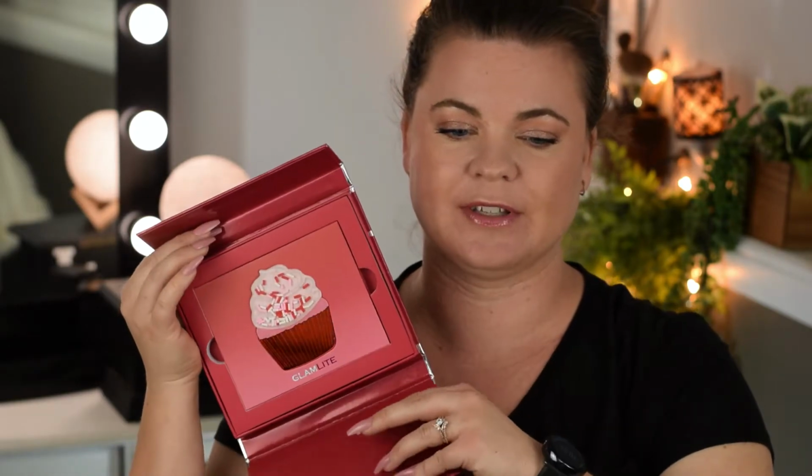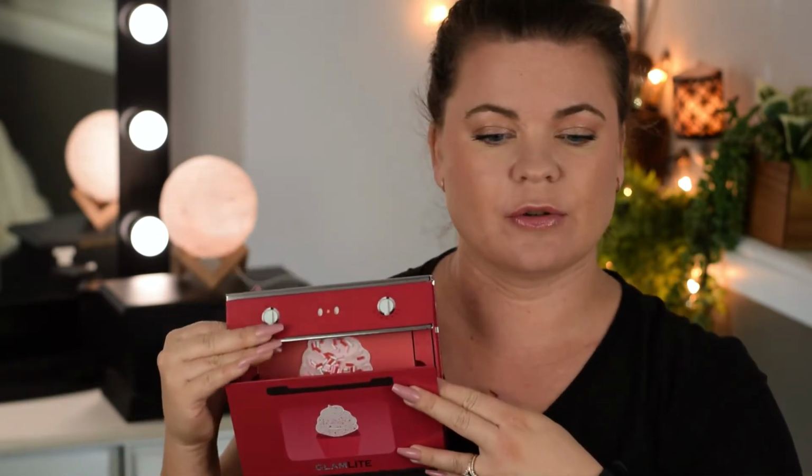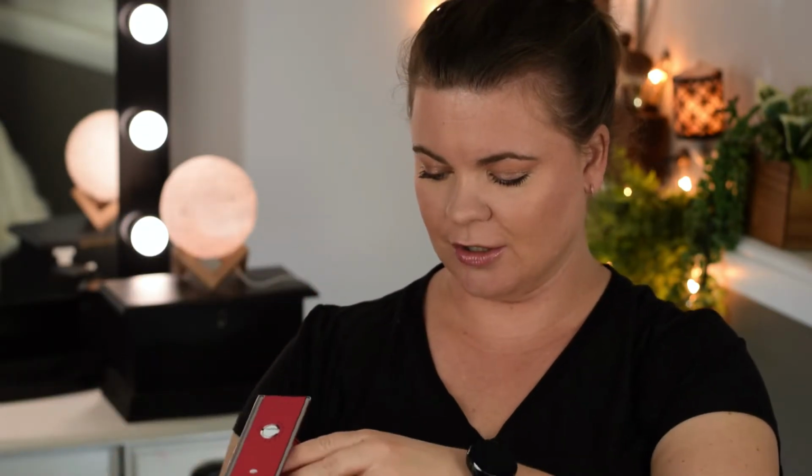I got the Glamlight. Oh, this is so cute. My kid just fell in love with this packaging. They put so much effort into these packagings. I'm a single eyeshadow lover. Like, hello, this is gorgeous. This is gorgeous.